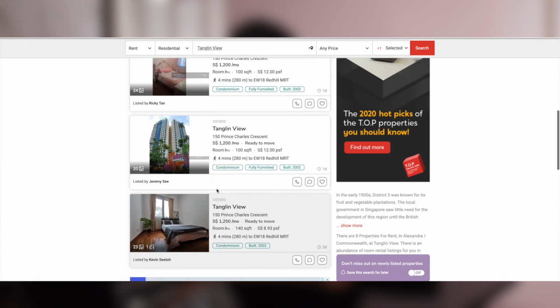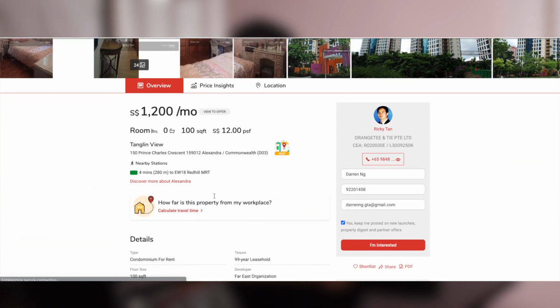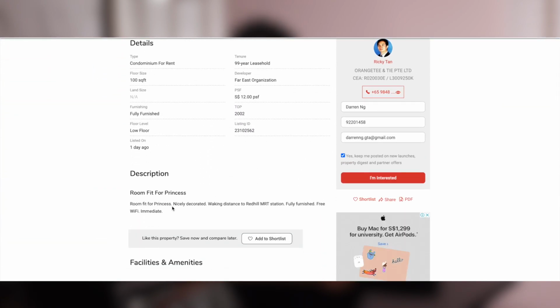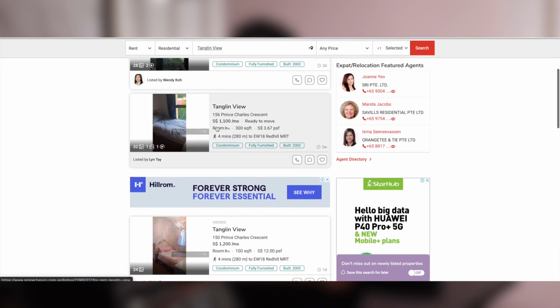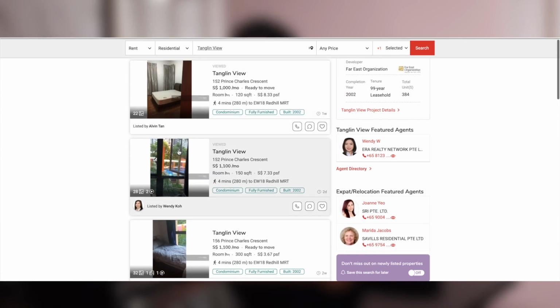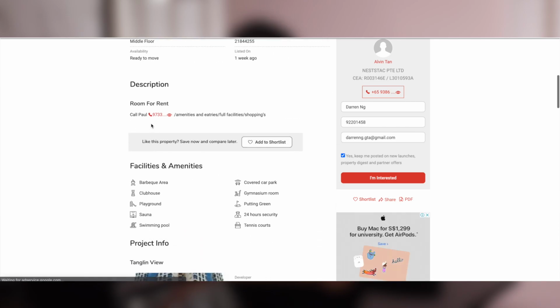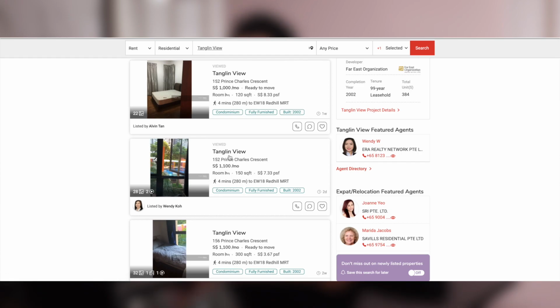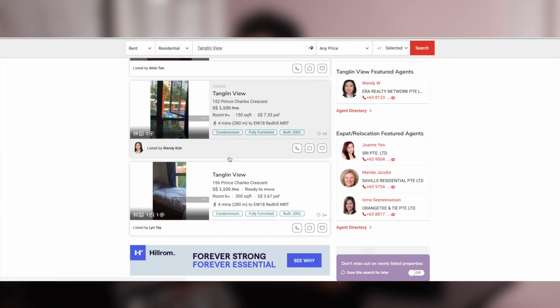Some other units you consider here, another one here is 1,200, right? Again, there's not much description, okay? But you get the idea, right? There are units going for 1,001, 1,002, and maybe $1,000 too for a single one-bedroom unit, right? Again, not much description, right? But if you were to look along the rest of the listings, you realize that some of them actually have a landlord living inside, and therefore many tenants would rather rent from someone else.